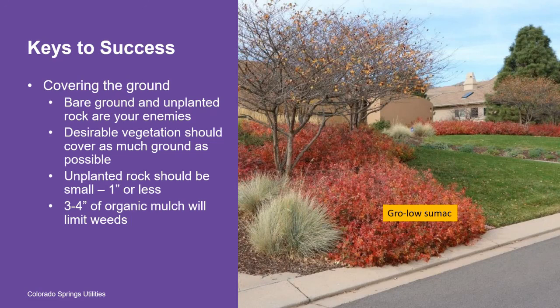And if you do use rock, try to use a smaller aggregate. It's much easier to clean up. Large rock is very difficult to deal with in terms of dealing with leaves that have fallen and pine needles and those kinds of things. Three to four inches of organic mulch, some sort of wood-based mulch, is very helpful for controlling weeds, particularly as you're establishing a landscape where maybe you've planted a lot of spreading shrubs that are going to cover the ground eventually, but in the meantime, that organic mulch is really what is there competing with the weeds. So those are the basic keys to success.